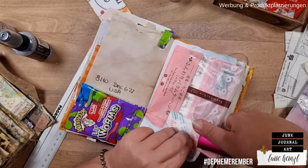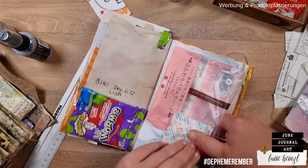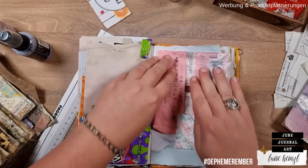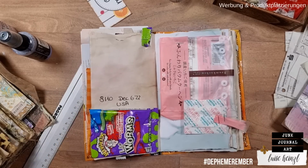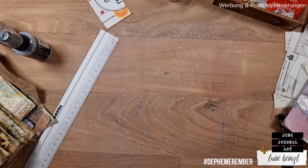That looks really cool, and I like when this is peeking out from the journal later. And of course, I've also written down the date and my rating for this interesting snack from Japan.